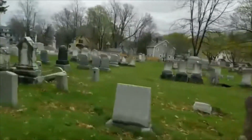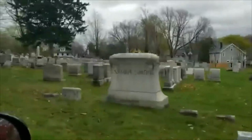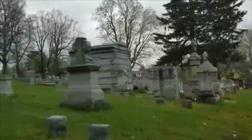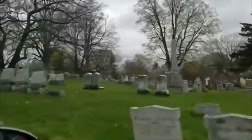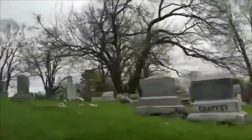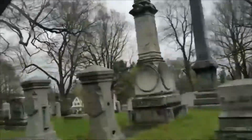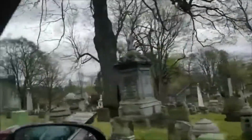Amazing, amazing amount. I am just in shock about all of these cemeteries, no, it's one cemetery, it's just so big.